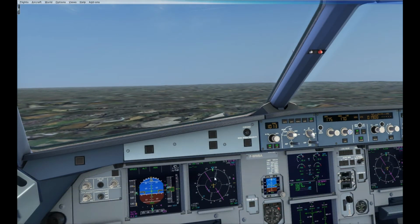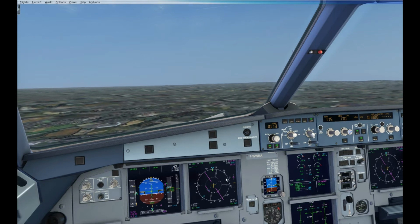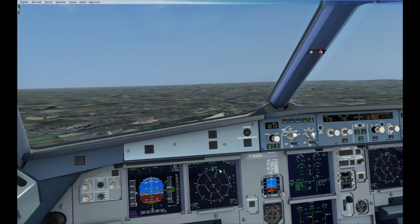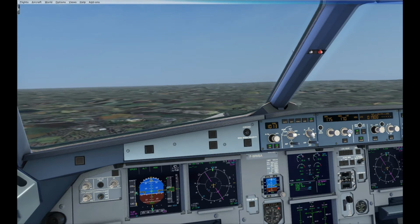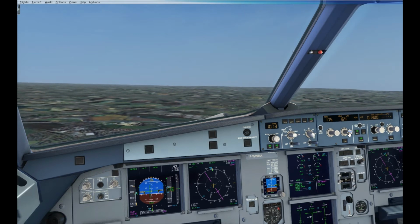Okay, my localizer bars are active, my glide slope is active. I now need to make a wide sweeping turn to intercept the two of these. The airport is behind me and to my present left. Okay, I'm going to make a nice wide sweeping turn now.